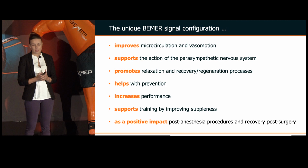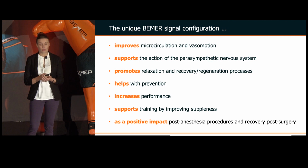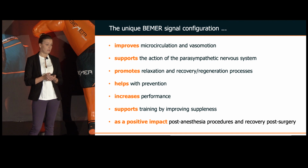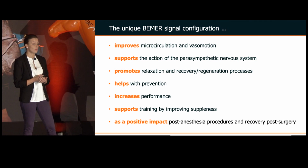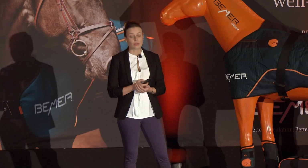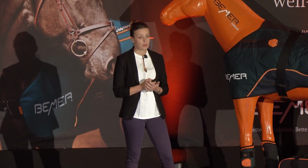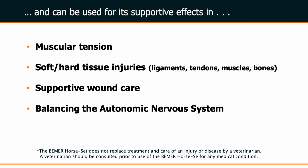The unique BEMER signal configuration helps us, again, to improve microcirculation and vasomotion, what we already said, support the action of the parasympathetic nervous system, promotes relaxation and recovery process, helps with prevention, increases performance, supports training by improving suppleness. This is very interesting. And it can have a positive impact post-anesthesia and recovery post-surgery. So we can also use BEMER for its supportive effects in increased muscular tension and some specific muscular problems, soft and hard tissue injuries, so our ligaments, tendons, muscles, bones, supportive wound care, and balancing the autonomic nervous system.